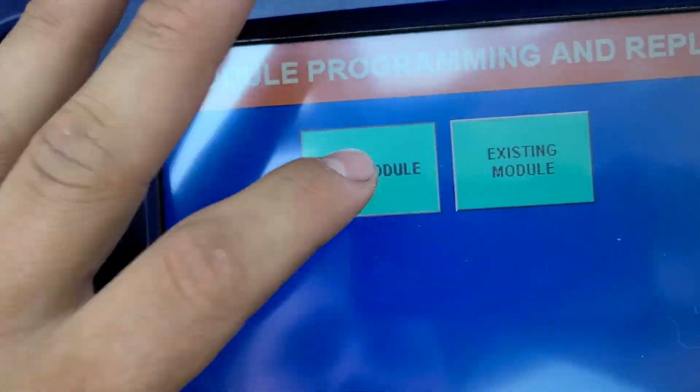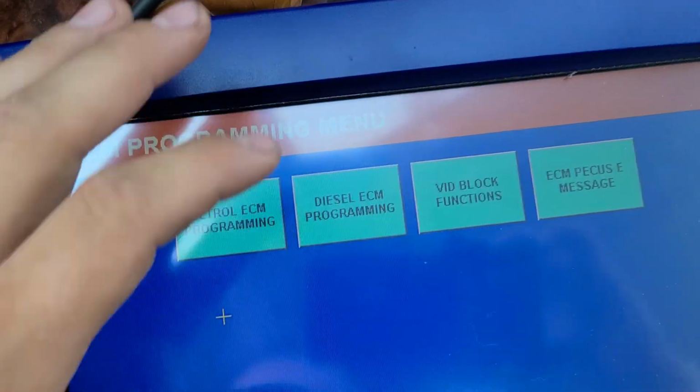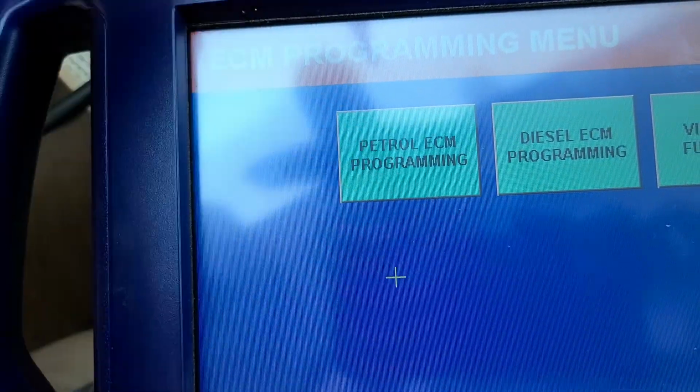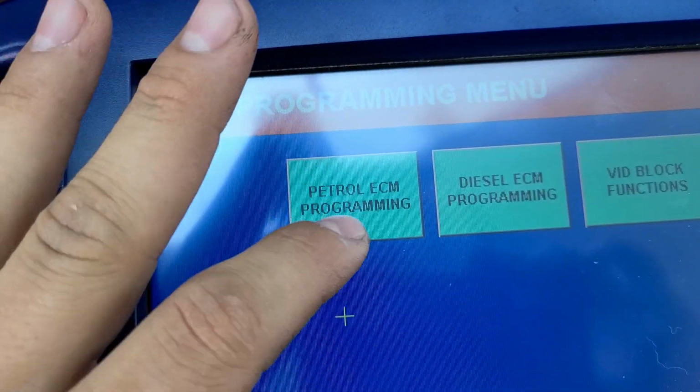Module programming. New module, because we don't have the old module. The old module's dead. Engine control module. We can go to petrol ECM programming to update the software, which we did. This button is not available in the Drive Pro.